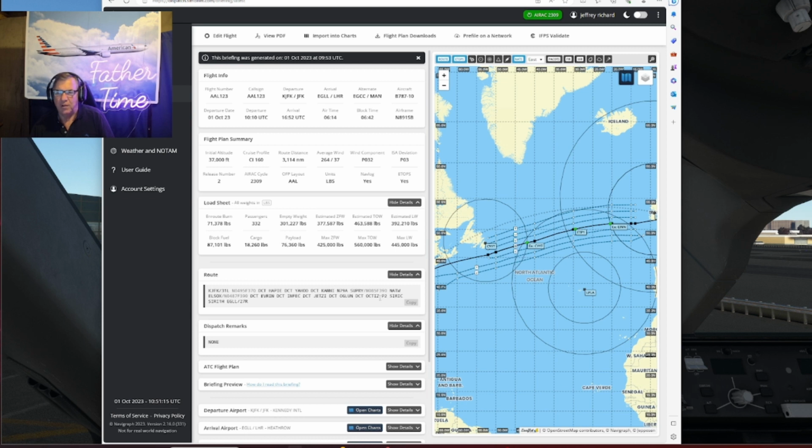It's on North Atlantic Track Whiskey. It's the SIRAC 1 Hotel arrival. Keep that in mind: 27 right. We're departing on 31 left. We'll need that when we load the box.